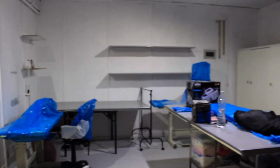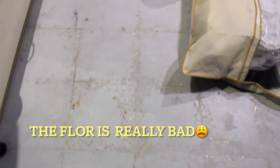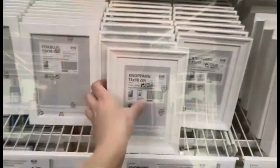This is my art room before. After we finished the floor and the shelves, I went to IKEA to buy some extra stuff. So now I'm gonna go down to find some frames to put my pictures and my artwork inside. I would like a Victorian style or something like this.